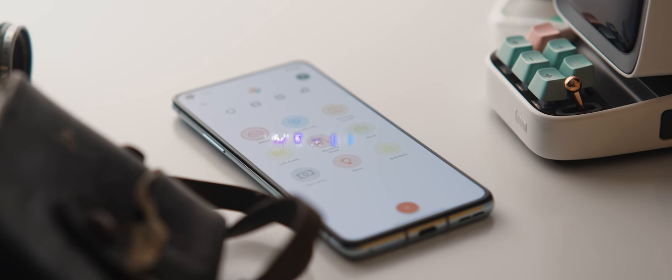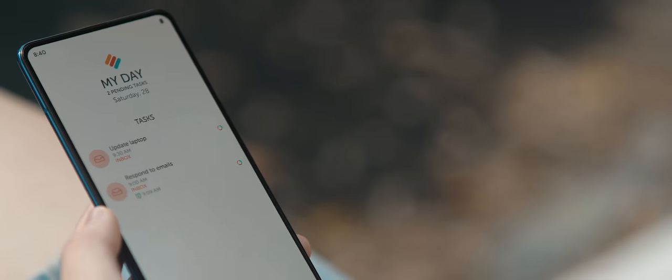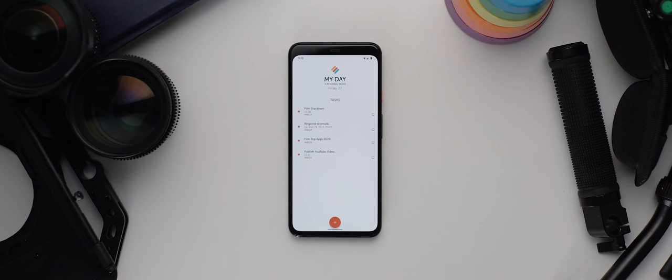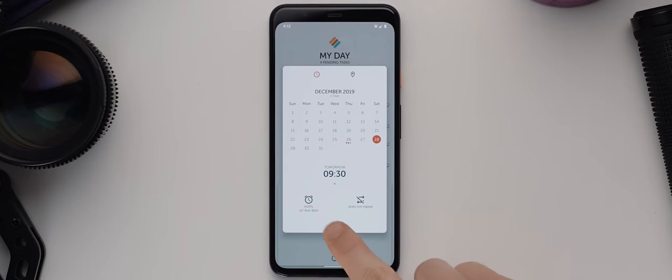So the first app that I featured right at the start of this year was a to-do list and reminders application called Memorigi. And let me tell you, I still use this app every single day. The design is fantastic and there are a bunch of helpful tools included throughout, but for setting reminders, which is what I use it for, this app is the best.